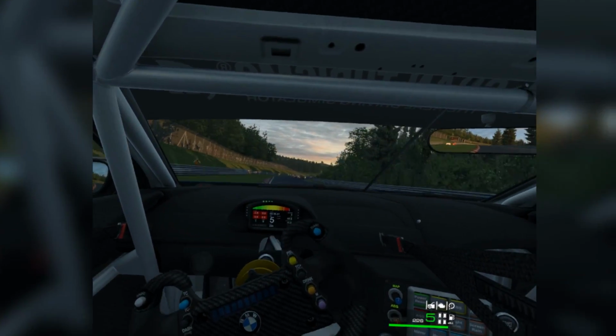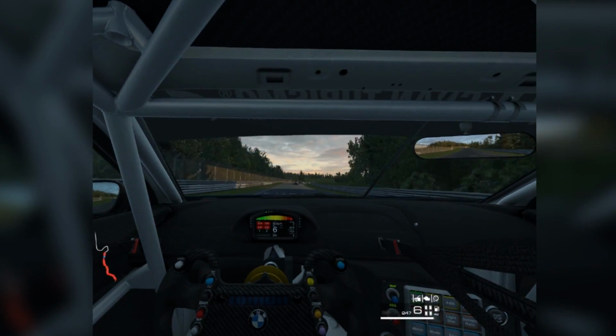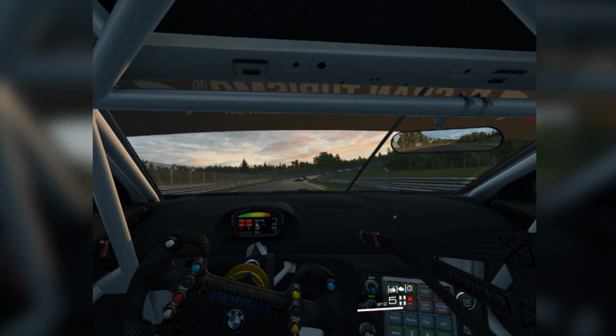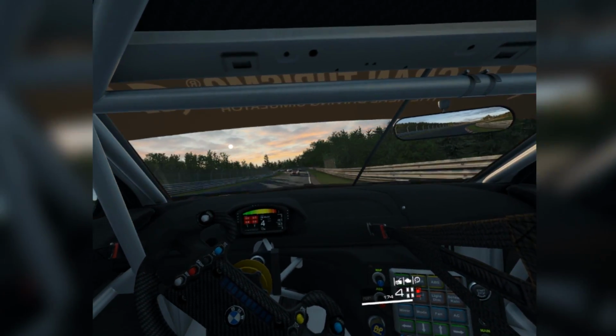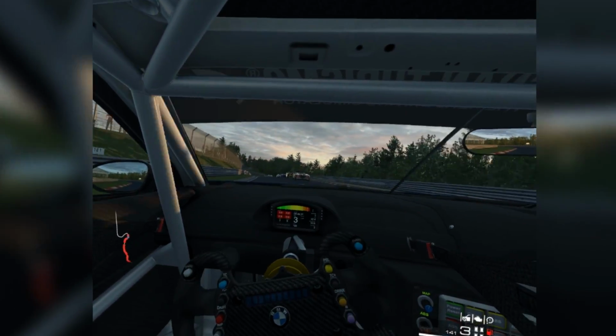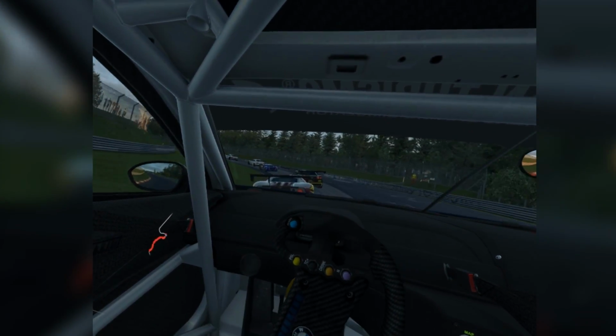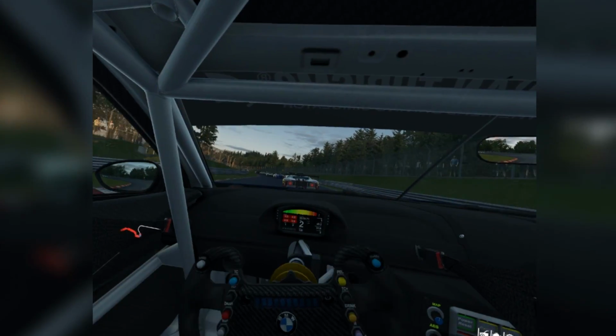I find in a lot of sims, you get the situation where you seem to be driving a very defined path, and you're not trying to ever crab walk the car in any way at all, even when it would seem to make sense to do so. It seems to be something you want to avoid in a lot of simulators, but with this car it just comes really naturally and is really satisfying.